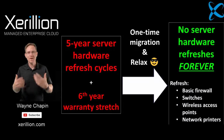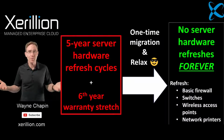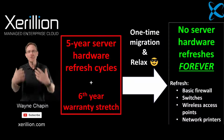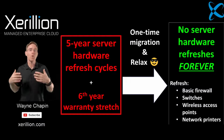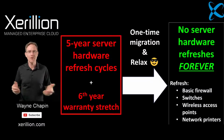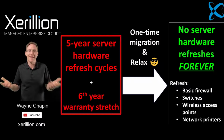And so when we speak with companies, typically they want to get out of the business of doing server hardware refreshes. They usually replace their server hardware every 6 years, and the server manufacturer won't let them go into a 7th year of a warranty renewal. And really, that old of a system is getting so risky in any event.